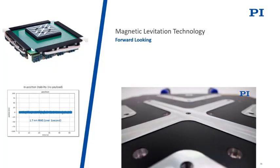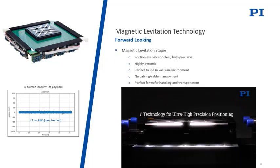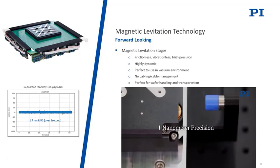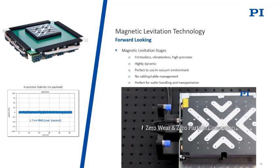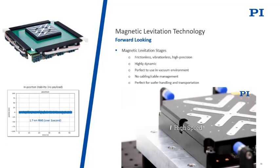As we look ahead, magnetic levitation stages are emerging as a groundbreaking technology. This is exactly where science fiction meets reality. To me, it is a technology that takes us one step closer to the futuristic worlds. Magnetically levitated motion platforms, as you can see, are suspended in mid-air. There's no friction, no contact, and no limits to their precision. And as you can also see, there is a graph showing position stability, and it is around 1.7 nanometers.